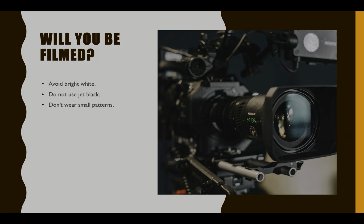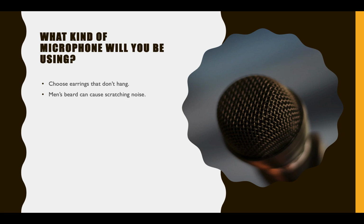Now, the other thing is that you need to find out what kind of microphone you're using. The reason I'm mentioning this is because for many of these talks, especially in the style of a TED talk, people tend to wear a microphone that goes over the ear. If it goes over your ear, you might not want to wear, especially the ladies, which is where this usually happens, any kind of earrings that hang, because that's going to create noise on the microphone, and you don't want that noise to be amplified over the speakers.